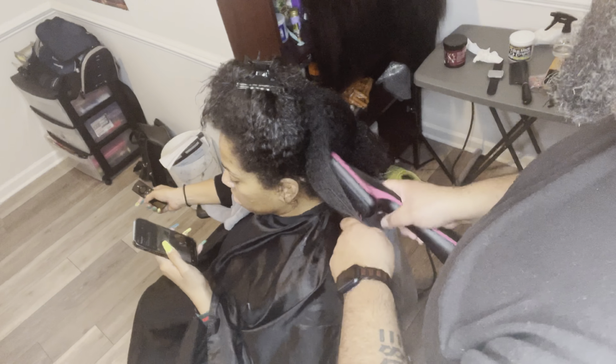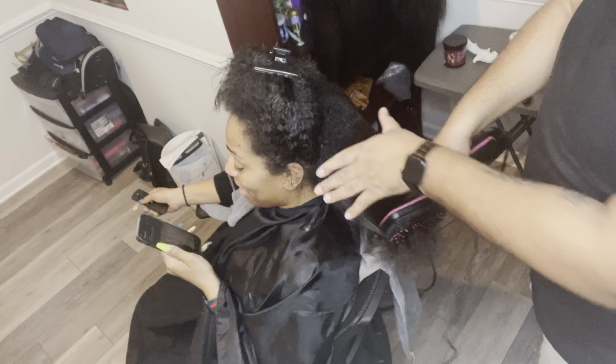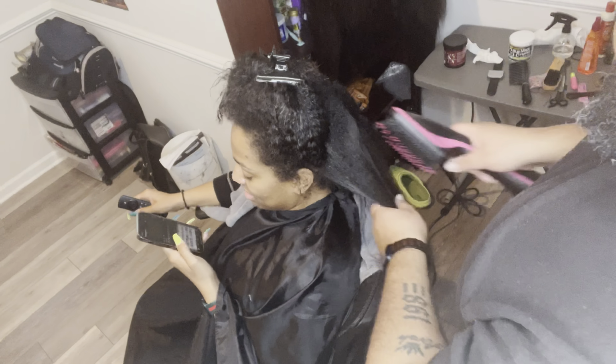I used a different product today. I used Locked In, and it was fantastic. The hold was amazing. I want to say this style is now 3 weeks old on my wife, and her hair still looks good.